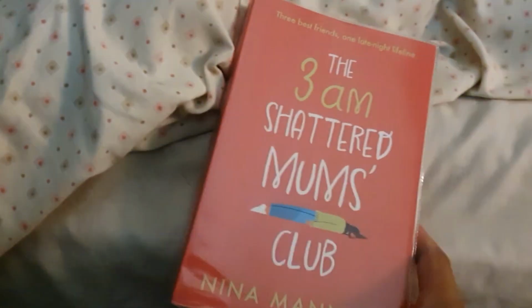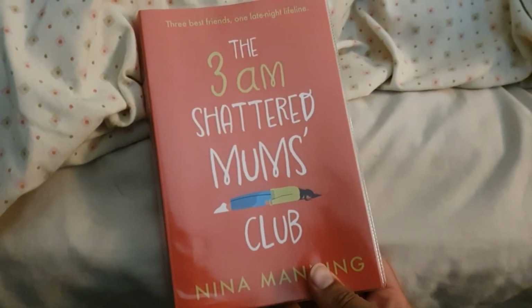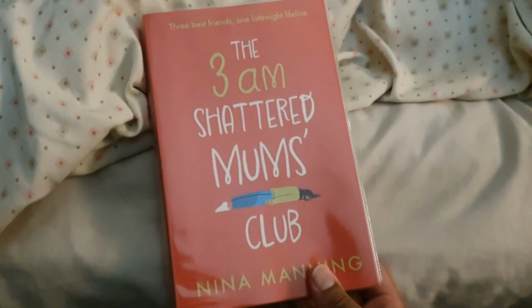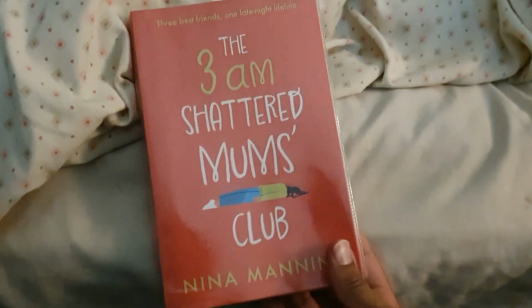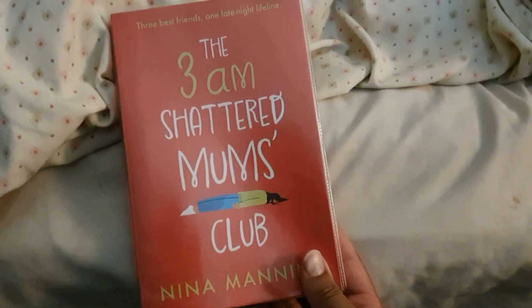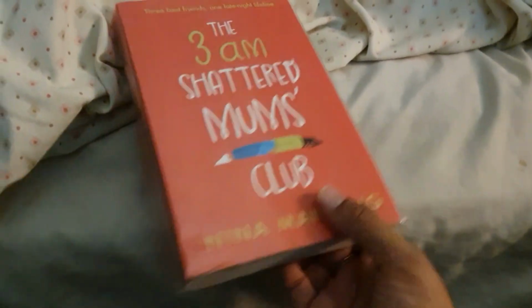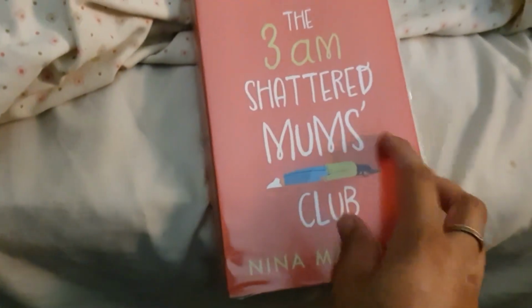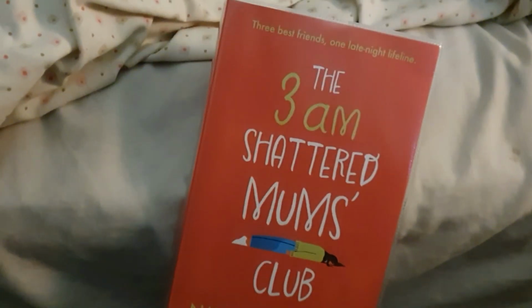When I went to the library today, I picked up this book. It took me a very long time to find a book that I would like to read. I was trying to look for some autobiographies, but I couldn't see any. We were in a rush, so I picked this up because I could relate to it. The 3 a.m. Shattered Moms Club. Three best friends, one late night lifeline. This seems quite interesting. This is the blurb. While I am face masking, I'm not going to be wearing my glasses, so I can't watch my show. So I'm going to be reading this book.